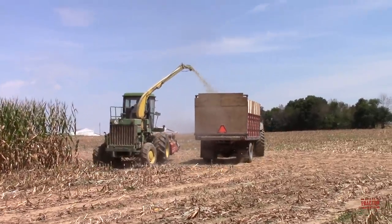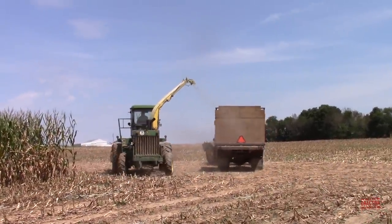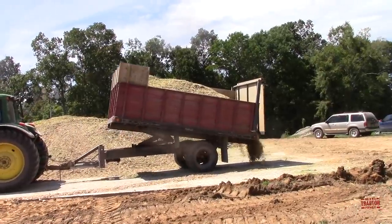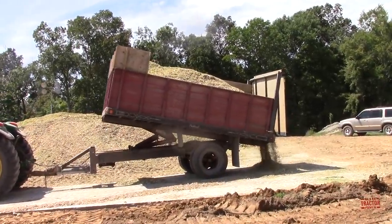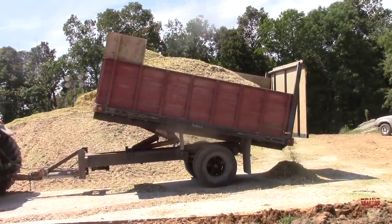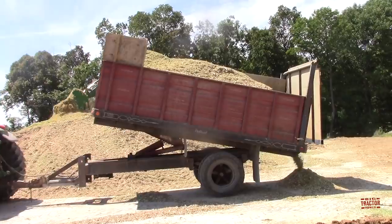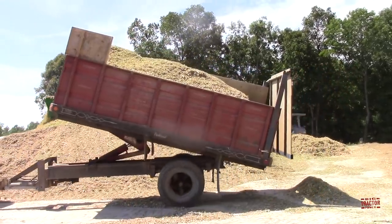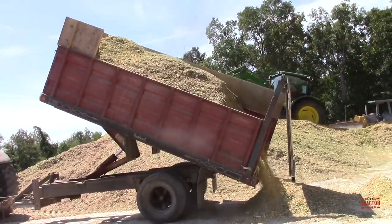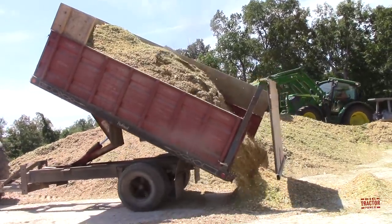This farm is utilizing two dump trucks as well as this modified dump truck body that is pulled by a John Deere 7230. We can watch the 7230 dump out the corn silage back at the feed bunker. We'll watch a John Deere 6125R tractor and 7230 tractor pushing up the corn silage into the pile using their loaders.